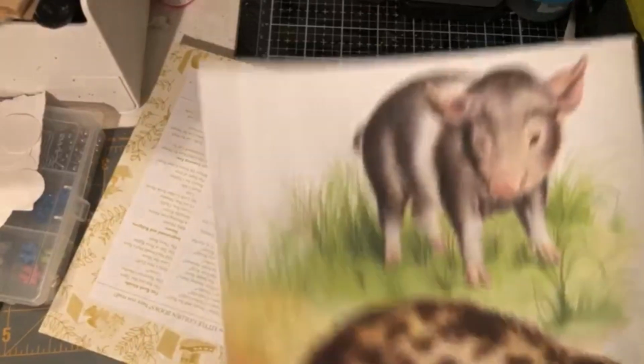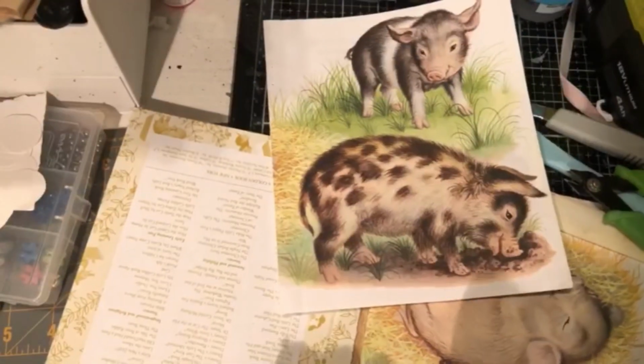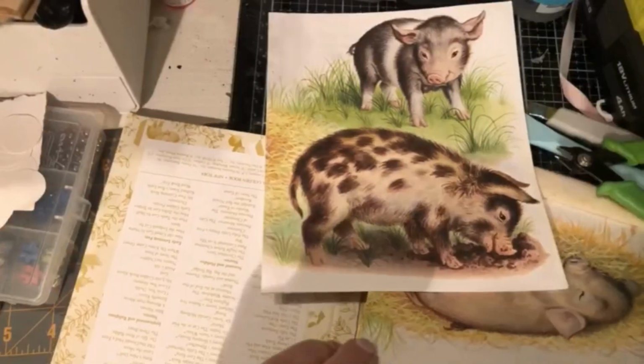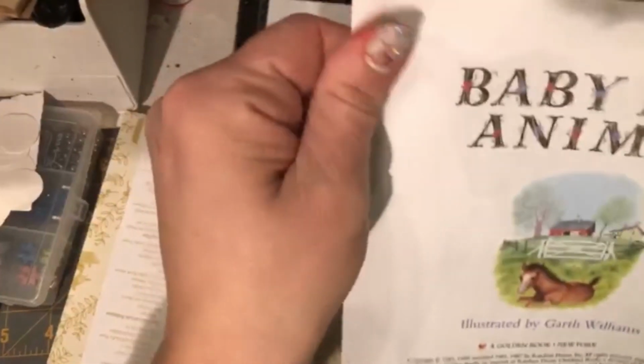And I'm at the back of the book at the moment. So that's not the beginning of the story. It's the end. There's the beginning. And that's the 2nd signature.